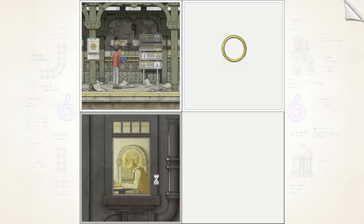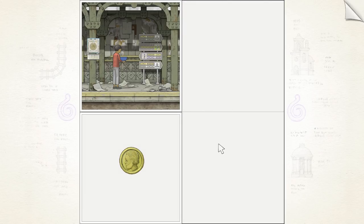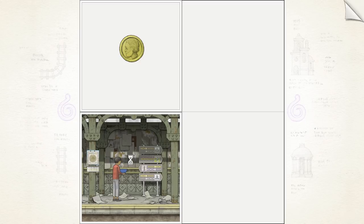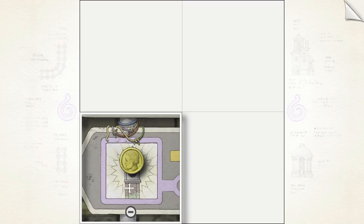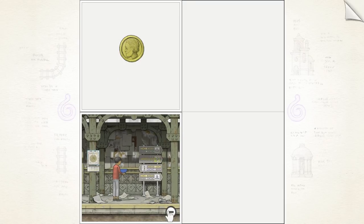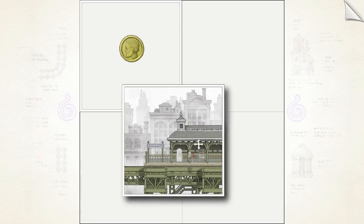Okay. Oh, is it like a portrait? Put his head in it. Oh, you're right. It's a coin. Oh, it's a coin. It's his fare for the train? Maybe? That's the purple fruit. Okay. Okay, that's the town.